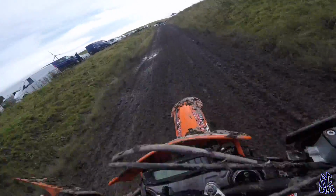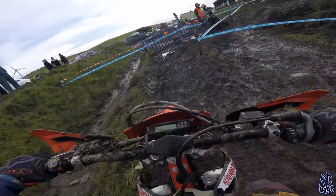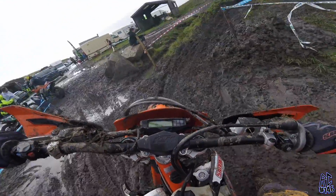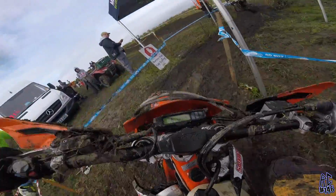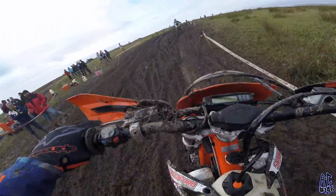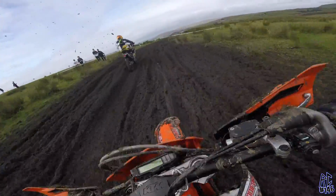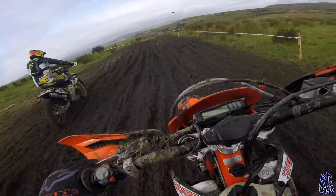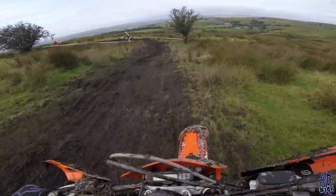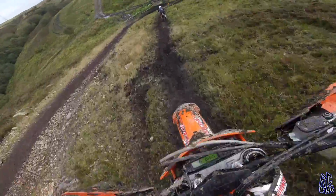So coming down this fast fire road into the lap scoring area. I think we're about 45-50 minutes into the race now. Some tricky ruts along this top section here. Back down onto the slippy grass, coming back down this hill towards the quarry section.